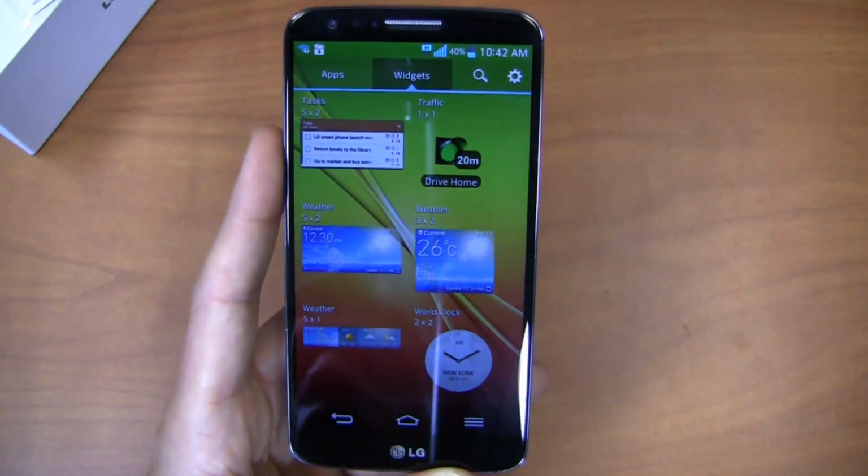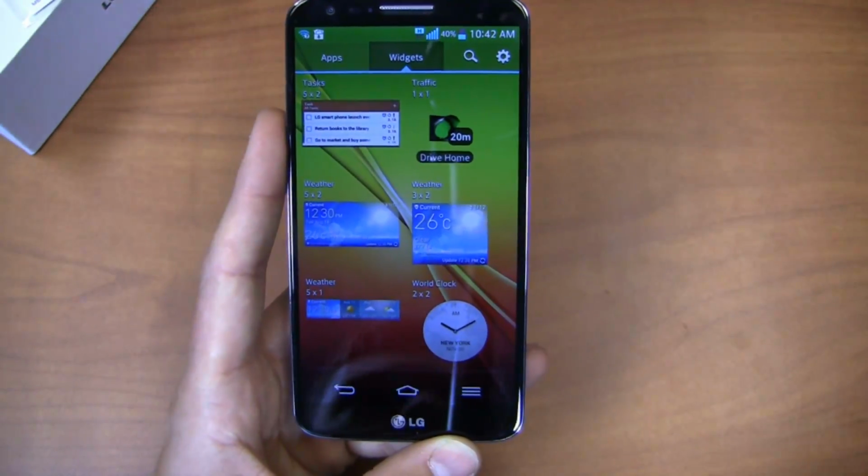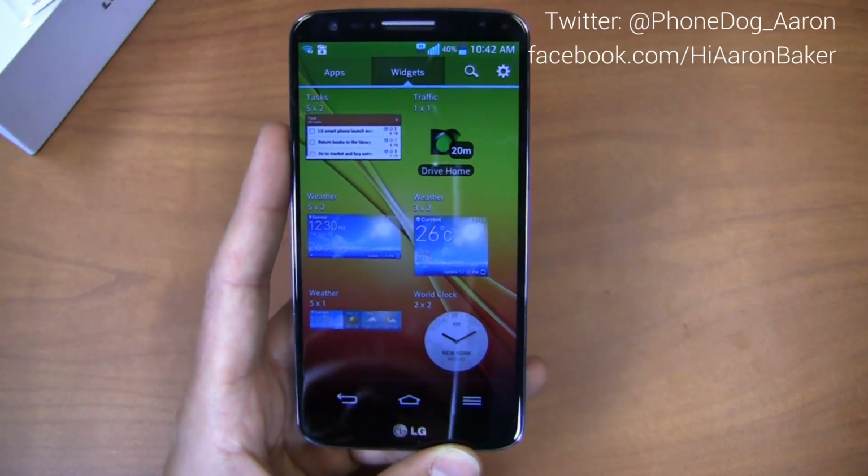Now there are a wealth of software goodies on this device. This is kind of like LG's version of the later versions of TouchWiz on Samsung, so there are a lot of hidden goodies in the software that I look forward to covering in subsequent videos.